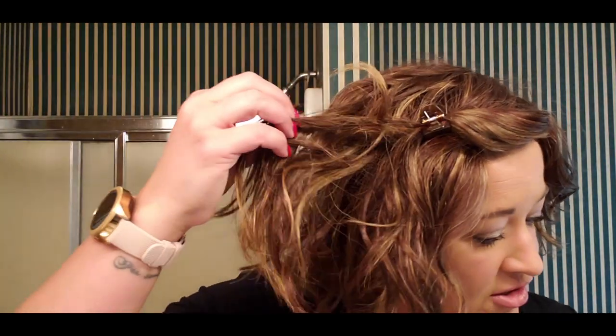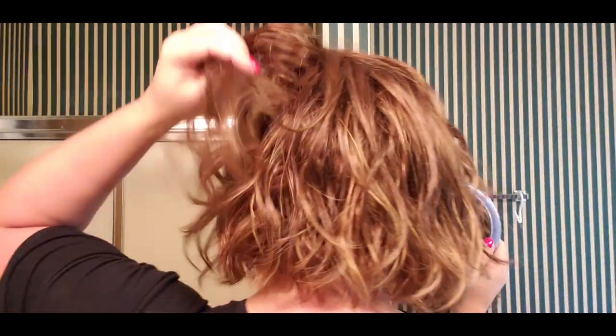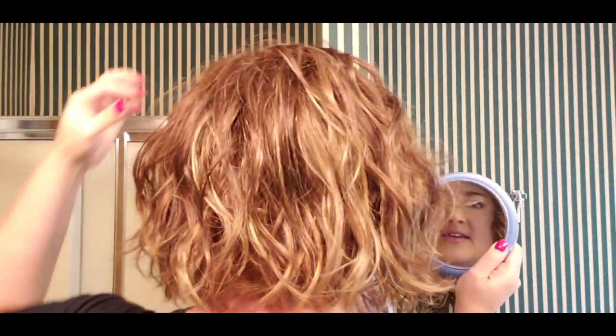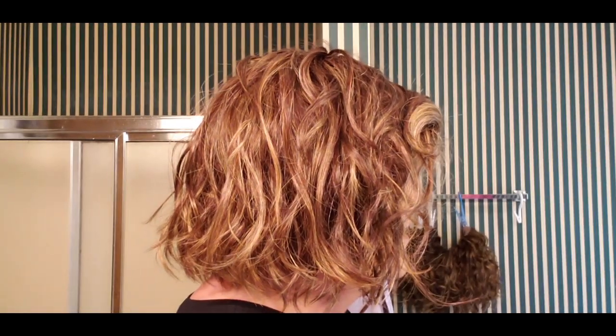The curl pattern is kind of all over the place. There's some more defined curls. There's some that are really relaxed. You can really get a sense of that on the back. Let me turn around for you. It's like one side, this side, is a little bit more curly than this side. And I've tried scrunching her. Let me make sure the color is normal here. I'll just give you kind of the side to side here. I've tried scrunching her and it didn't really matter. So I don't know.